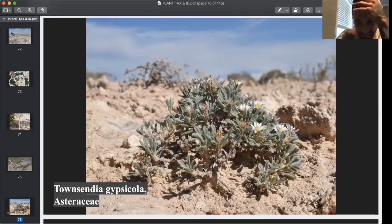Again, just another cool variation on a theme. The flowers, you know, bright white. A lot of other Townsendias can have orange or purple or pink flowers. This one has white. It's a weird thing too, you'll notice sometimes, plants that grow on these white substrates, you'll often see more white flowers in plant species than not. Same thing with limestone. You'll see limestone endemics that have white flowers. It's really bizarre. I'm not sure if that's just a coincidence or if there's an adaptive benefit in producing white flowers or whatever. Anyway, serpentine, one of my favorites.